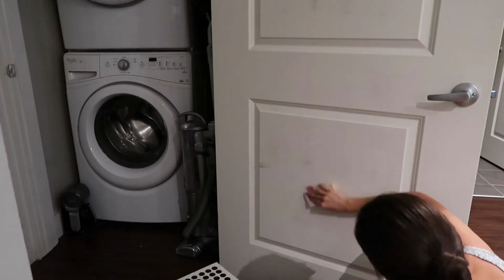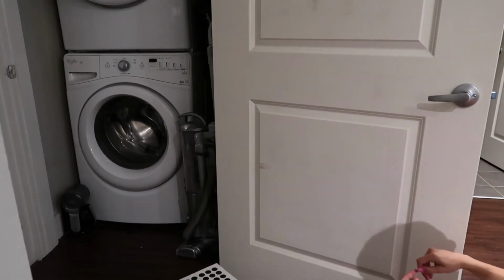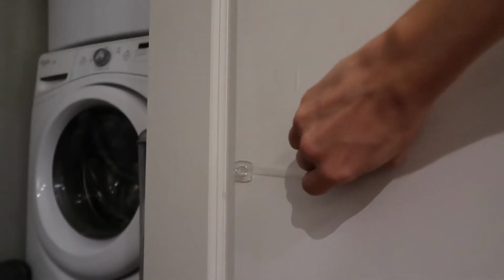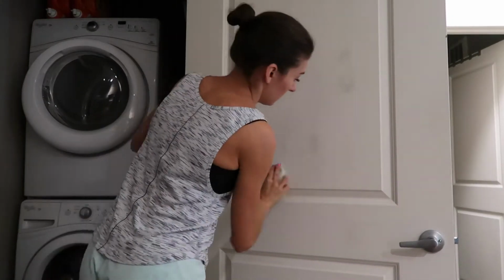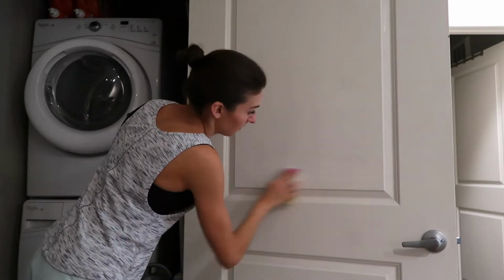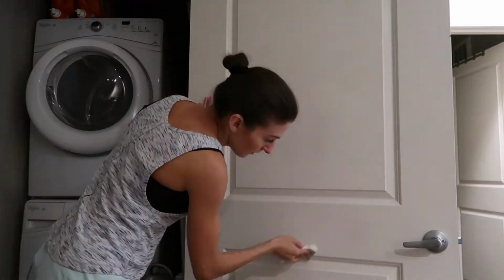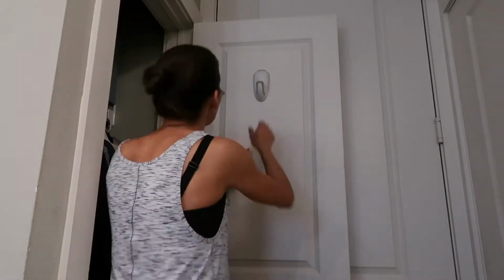As with many apartments and temporary living spaces, I had command hooks in different places, so I need to take those down. And it is crazy the amount of dirt and dust that builds up around and behind different things. So after I took this organizer off and removed the command strips that were holding it in place, I needed to use my magic eraser and get rid of some of those marks.